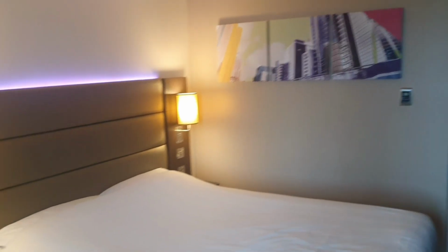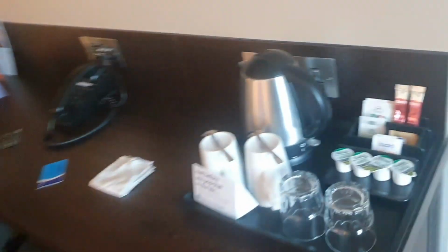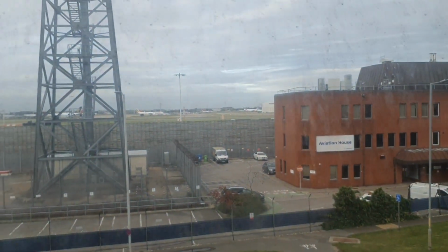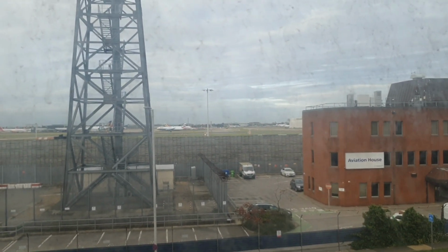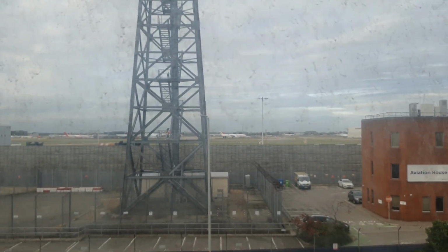Right then, I'm all checked in. Usual double room. Got the spare sofa bed type thing there. All my tea and coffee, milk, sugar, etc. Nice flat screen telly. And then this for a view. Wow. This is any plane enthusiast's dream view from a hotel window. Got the little Airbus A320 British Airways there, landing from Jib.